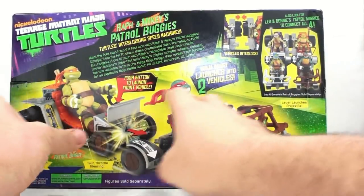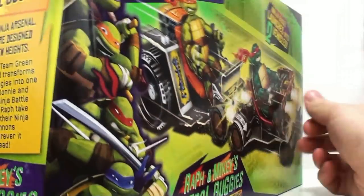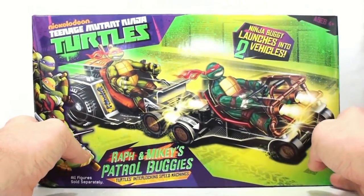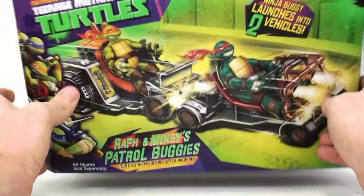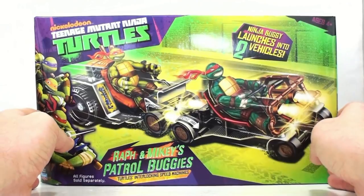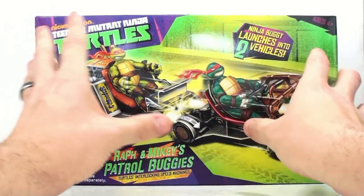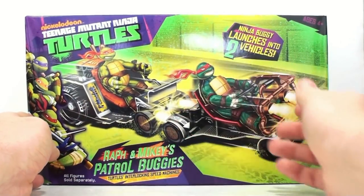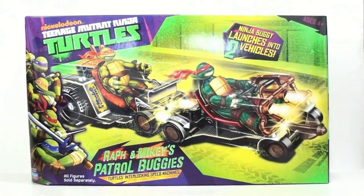And like I said, not only do these two combine, all four of them actually combine. So very, very cool. Again, figures are sold separately, and these are sold individually in packs of two. Now, I got this at my local Toys R Us. They are about $20 per pack, so it's like $10 for each vehicle, I guess. But if you want to get all four of them, you gotta buy two separate packages. So that's about it. So there's the Raph and Mikey. Let's take a look at these guys. I'm gonna get them open and let's see how cool they actually are.